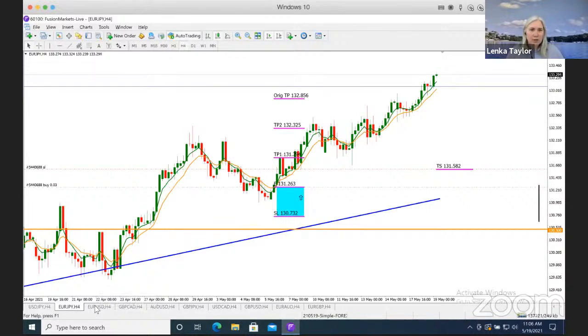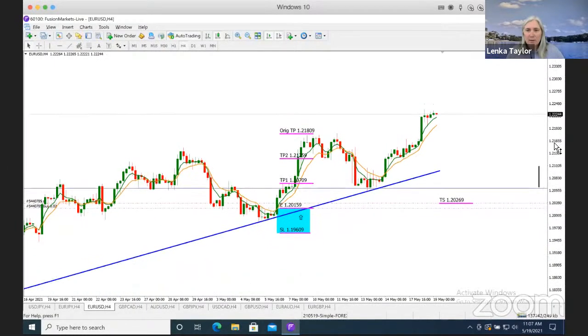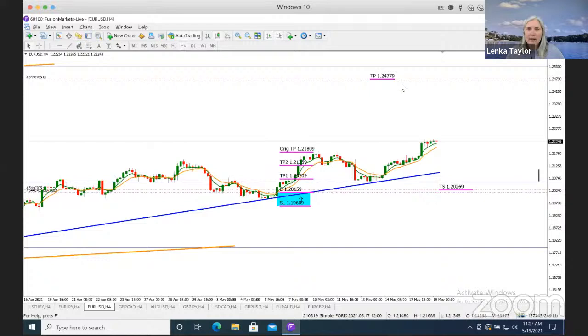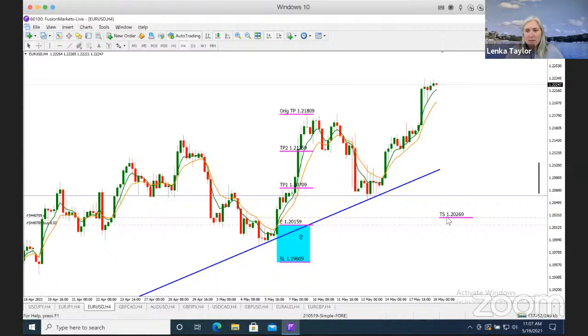The next chart I'm going to have a look at is EURUSD. Similarly, this one was entered a couple of weeks ago, has reached TP1, TP2, and the original TP. Again, I have taken profit out at each of those levels. And now the final profit target is at 1.247779, just underneath the horizontal. And the trailing stop at the moment is at 1.20269, underneath that dip there. And just holding that one for now.